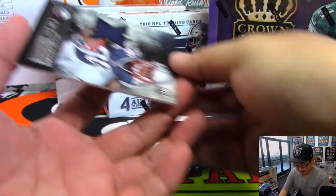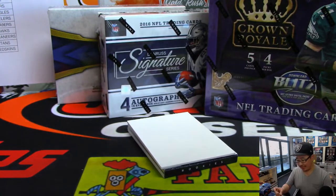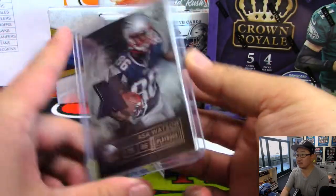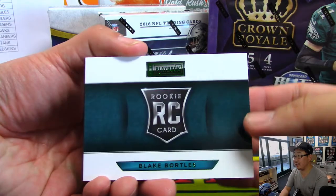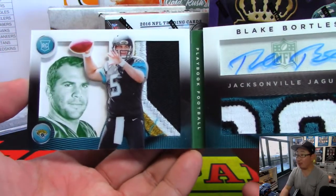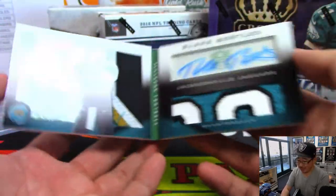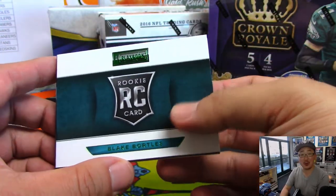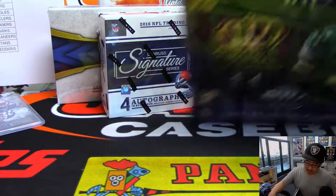Andy Green comes out. All right, first one is a relic, XO, Asa Watson, 22/99. That'll be for the Patriots. Karen with her Patriots. And the book is Blake Bortles. Wow. Nice relics, nice autograph. 25/25. Boy, back in 2014, if we pulled this in 2014, woo, would have been huge. Still nice. Backing up Jared Goff. Jeremy Anderson with the Jaguars.